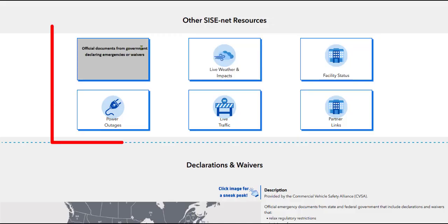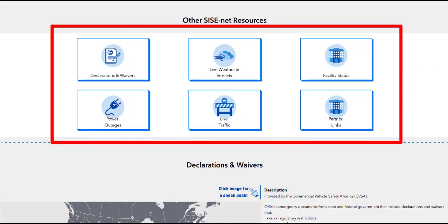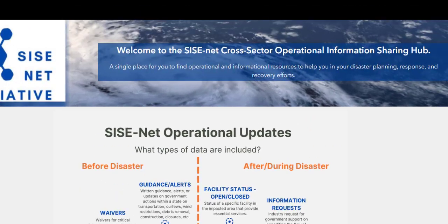So those are the hotkeys that are currently available. There may be other ones. If there are, we add them and we bring them in. But that is the basic capabilities within the SISEnet operations.